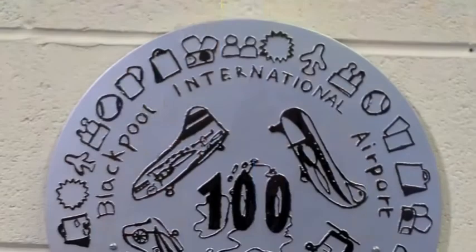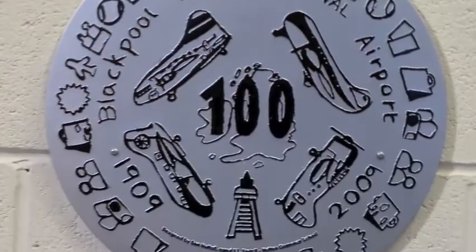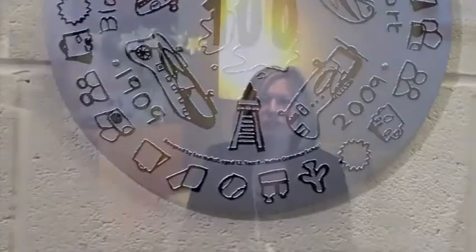Some people might know that in October 2009 we celebrated the airport's centenary. We are actually one of the oldest airfields in the UK, and the first thing that happened here was in 1909 when the first aero show took place, and obviously we've got a very rich history here. The RAF were based here. It became a race course for a period of time.